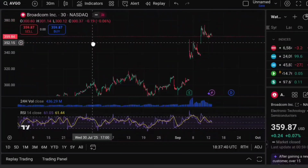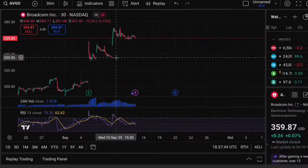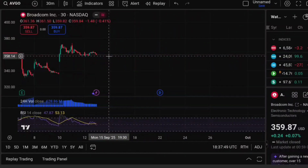You know, we're talking about a stock which is up massively in the past couple of days and weeks. This is almost kind of what you would expect, a little bit of a healthy sell-off. Again, ideally we're looking to hold above 358.